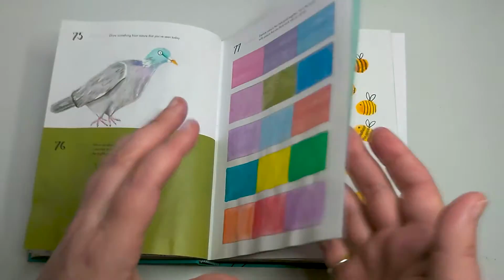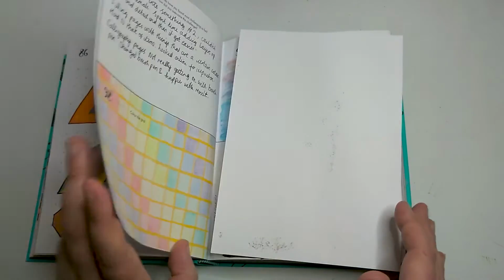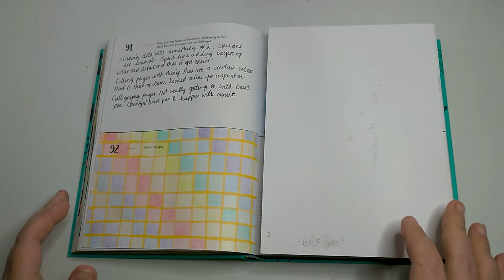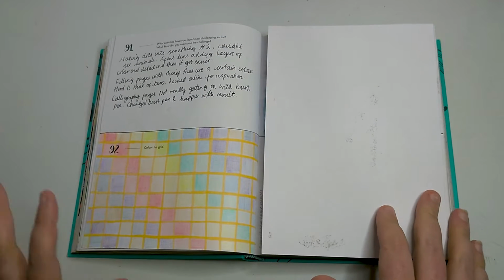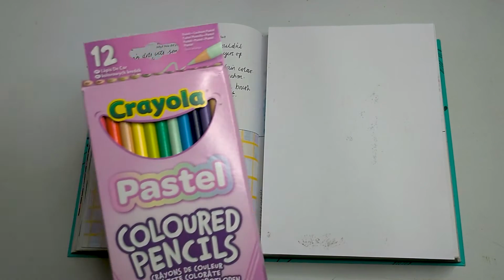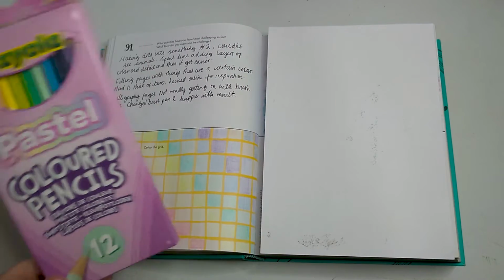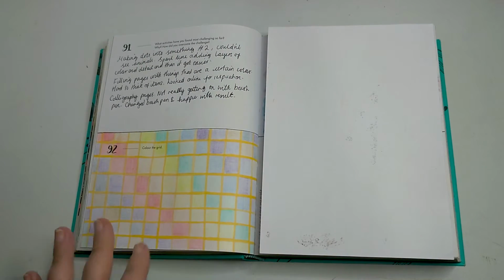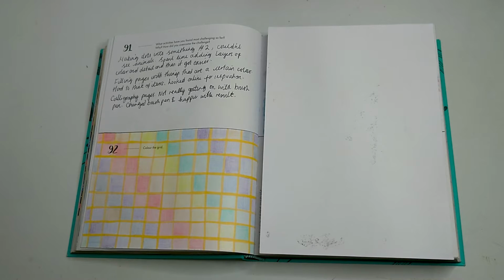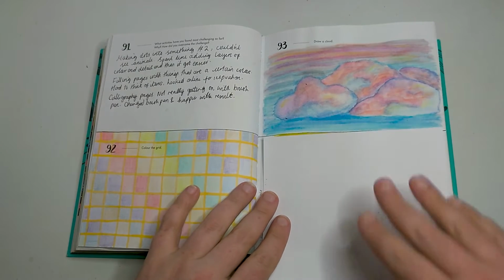So we're going to be starting today from page 92 through to 121. Okay, so page 92 was colour the grid. I just used some pastel coloured pencils, just normal Crayola ones, to complete this page, and tried to do a little bit of a rainbow there. At 93, I'll just reveal that, was Draw a Cloud.